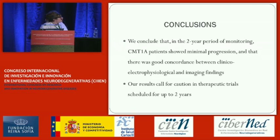So finally, we conclude that in the 2-year period of monitoring, CMT1A patients showed minimal progression, and that there was good concordance between clinical, electrophysiological, and imaging findings. Our results call for caution in therapeutic trials scheduled for up to 2 years.